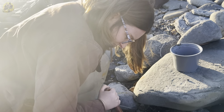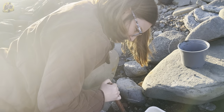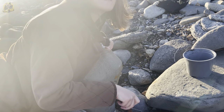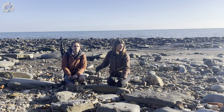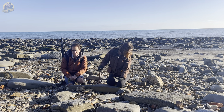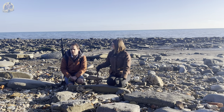There we go. See, this is the spot to go to. Wherever there is ammonite, there are fossils. Wherever there's pyrite, there's fossils. Wherever there's ammonites, there's fossils. That's what you've just said. And it's worth coming at low tide. Certainly worth coming at low tide. Well, you have to come at low tide, because if you don't, all of this is covered up. You'll be swimming, and it'll be difficult to find.